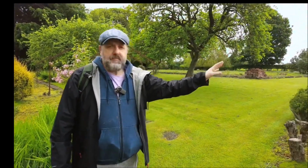Now this farm is also built on what used to be medieval Driffield, and the fields that I'm going to show you over this direction contain the remains of medieval village Driffield. You've probably heard of Warren Percy, medieval village. Well, there's one here underneath this farm.